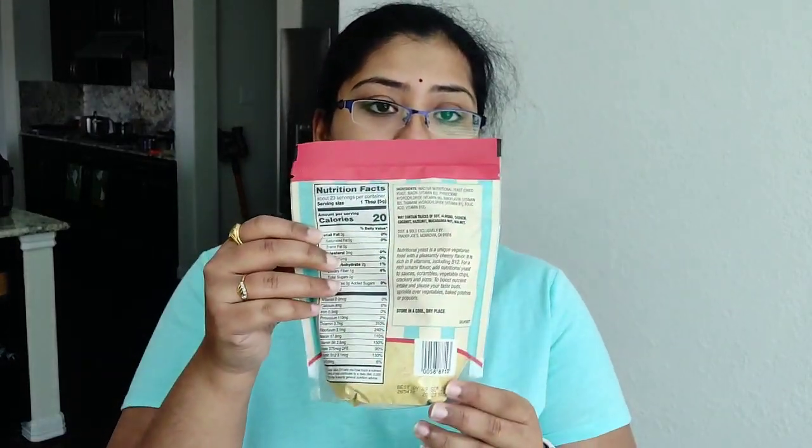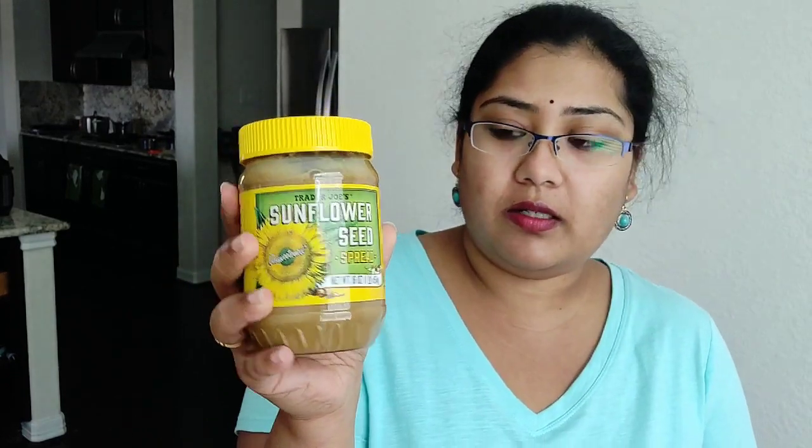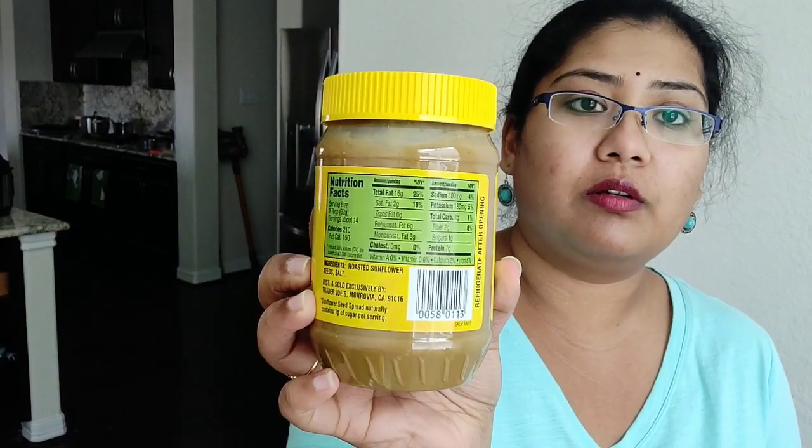I also got organic frozen spinach which I can use in smoothies. And then I got a head of cauliflower, some nutritional yeast. This is rich in vitamin B and also gives a nice cheesy flavor to your dishes. So I like to use it. And then I have some sunflower seed butter. And this has only 2 net carbs per 2 tablespoons.